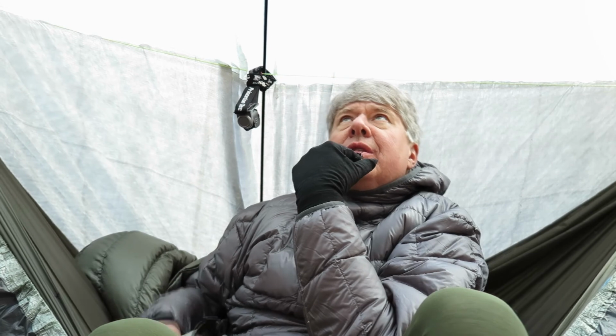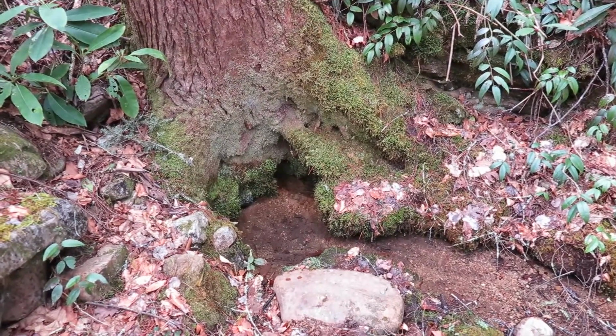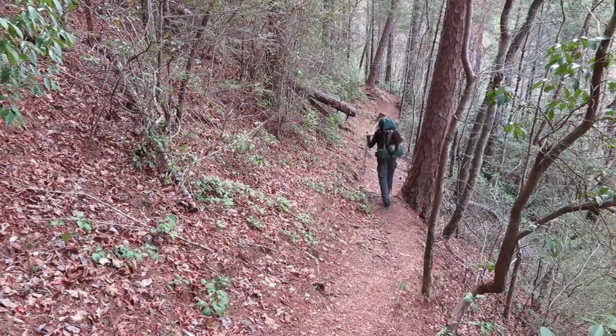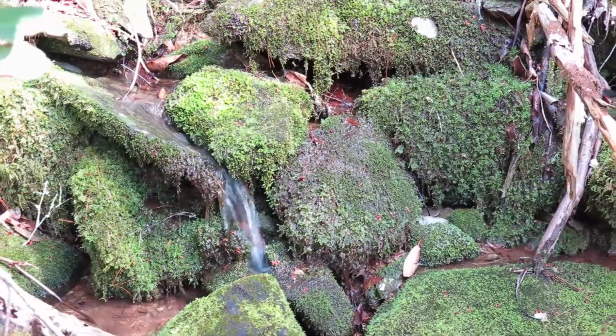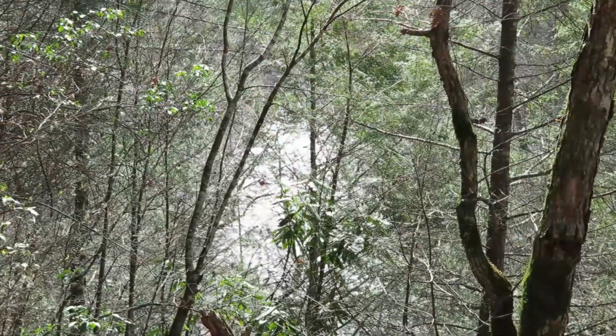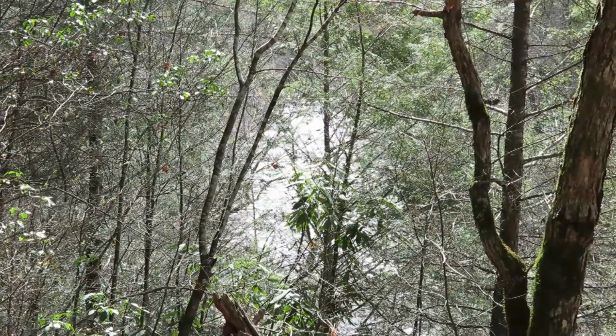I don't know if you can see, but there's something different about the airship. Can you guys see it up there? I'll show you more of that later. Not the only place where you can find a water tree. You guys hear that? It's pretty, isn't it? In the summer, you can rock hop across it. This is barely spring, and we're going to have to cross this sometime today.